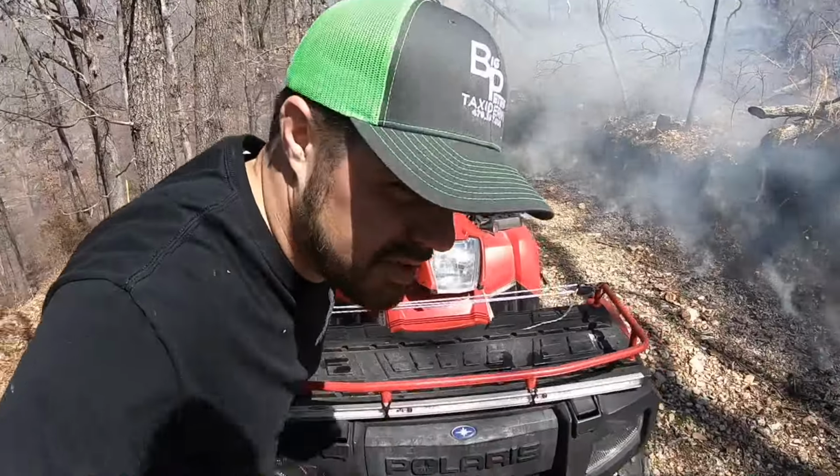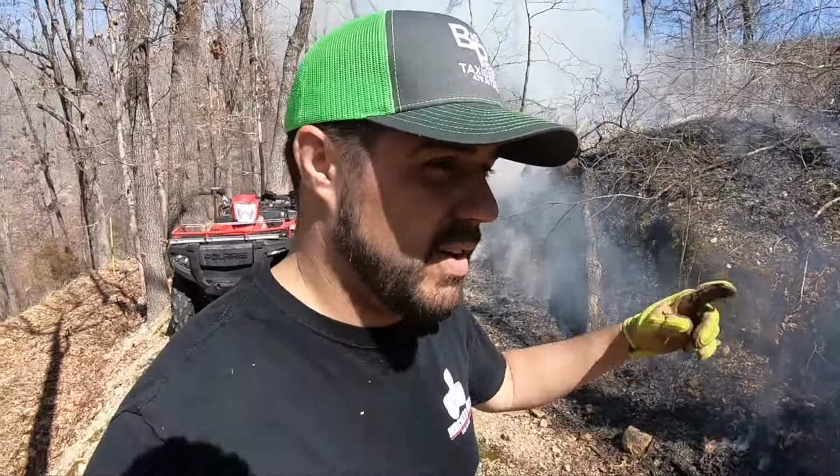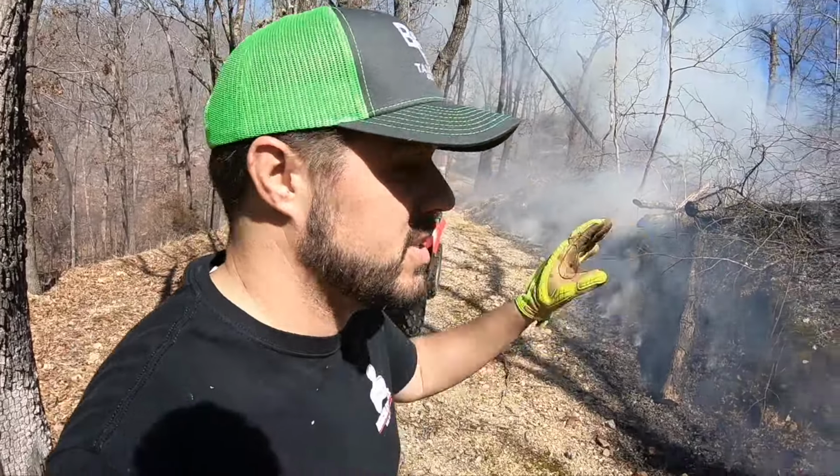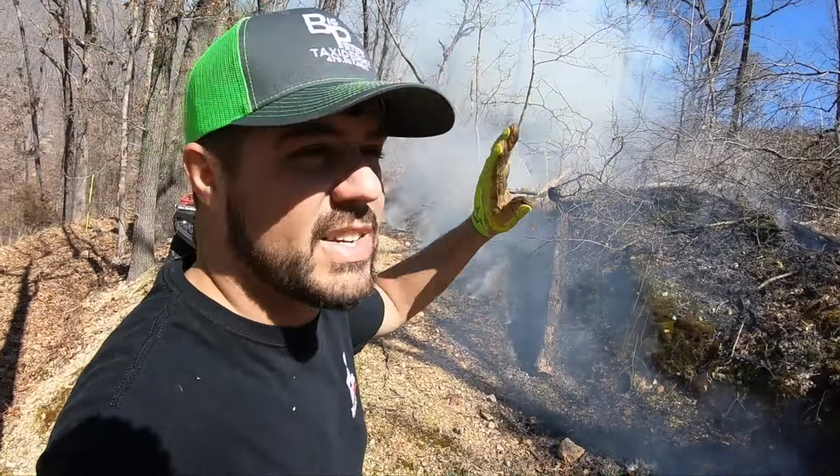Patience is key when you're doing this, especially in the Ozark and hilly areas, because you can have a predominant wind and that wind is going to swirl, especially in these hollers and hillsides. We've been having a pretty good southwesterly wind.